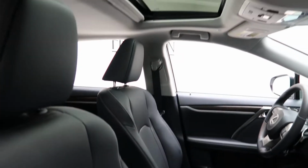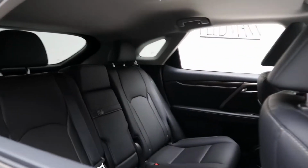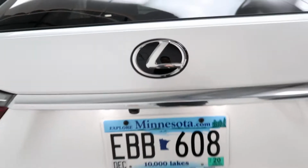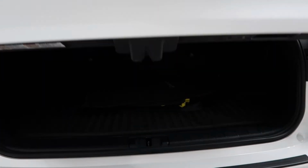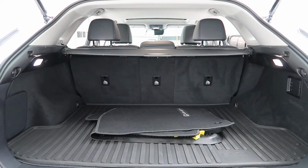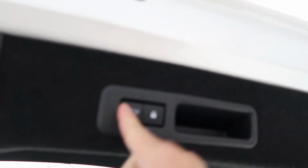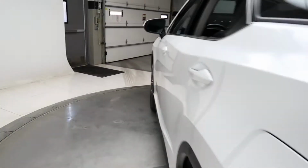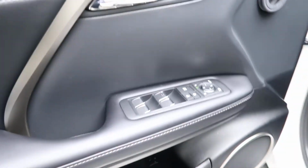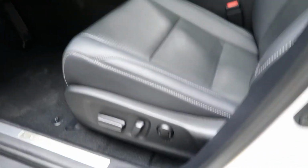Black leather interior. Sunroof. Around back, RX 350 badging, power liftgate, set of all season and regular floor mats, fold down rear seats, cargo cover, this one does come with a keyless entry, memory seats, power windows, power seats.